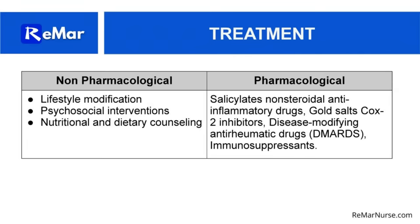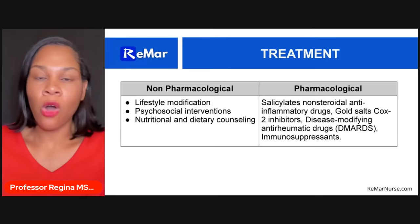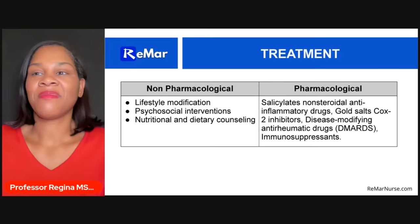How do we treat this condition? If we were doing education on treatment, we would tell our patients, you definitely want to have some lifestyle modification with rheumatoid arthritis. You know you're going to be stiff in the morning, so when should we have the activity done? How do we help with joint stiffness in the morning? Do we like for this patient to be cold, or is it best for them to stay in warm environments? A lot of people with RA like to move to Florida.